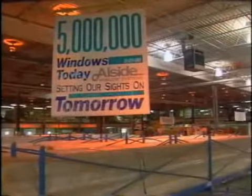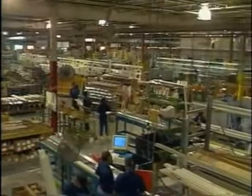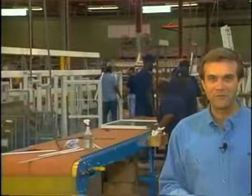We're here in one of Alside's 3 state-of-the-art manufacturing plants where we build the finest vinyl windows in the world, right here in America. Each window custom-made for comfort from the ground up. I'm Steve Martone, and the name says Alside, but behind the name are people. The people who build and distribute the world's greatest windows. People dedicated to bringing our customers the finest vinyl windows on the market.